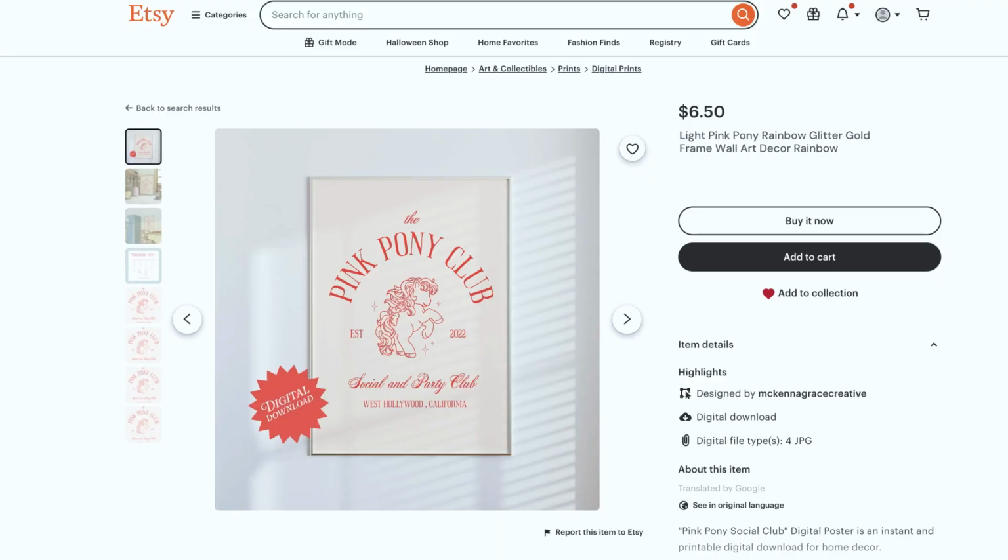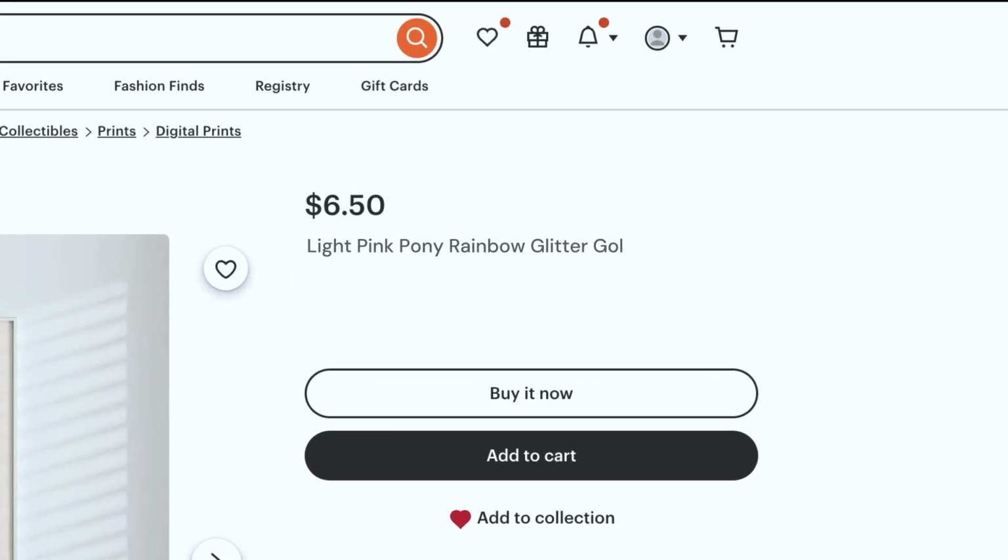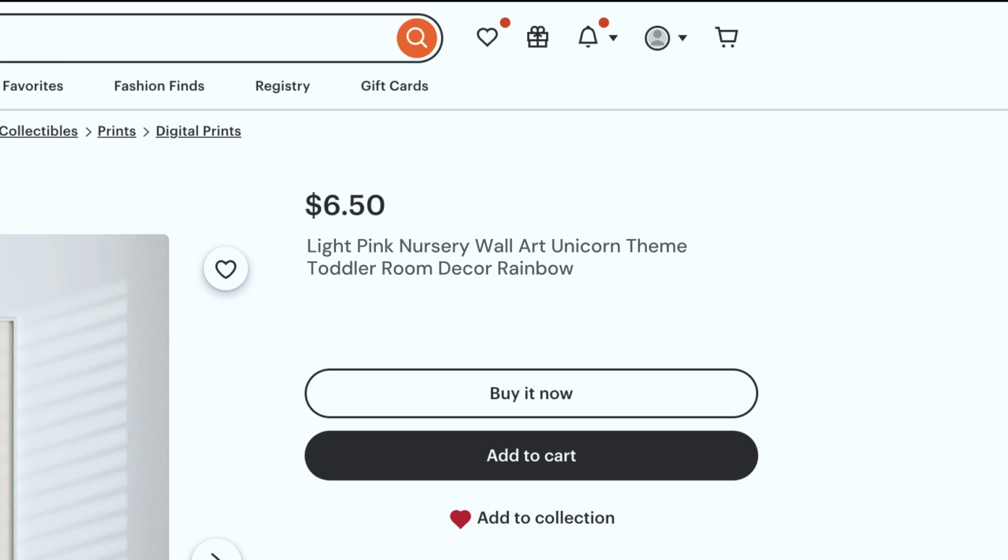So let's do an example here. Someone might have a title that says light pink pony, rainbow glitter, gold frame wall art. Instead, we want to call this light pink nursery wall art, unicorn theme, toddler room decor rainbow, because now we're capturing these overlapping long tail keywords, and there's one overlapping word in between each one. We have light pink nursery wall art unicorn, unicorn theme toddler room decor, and room decor rainbow.